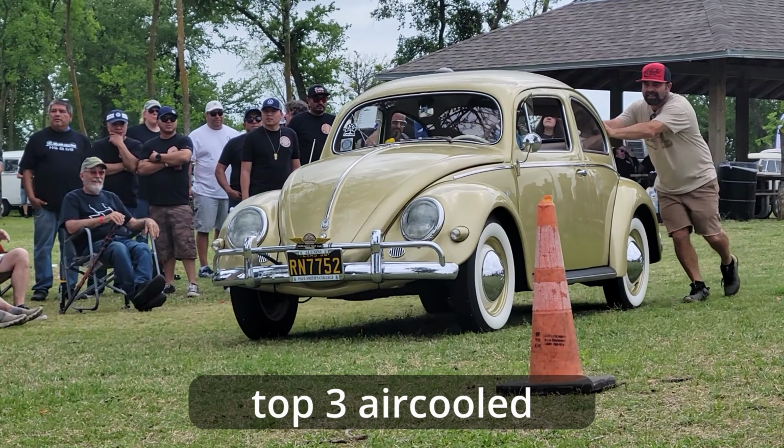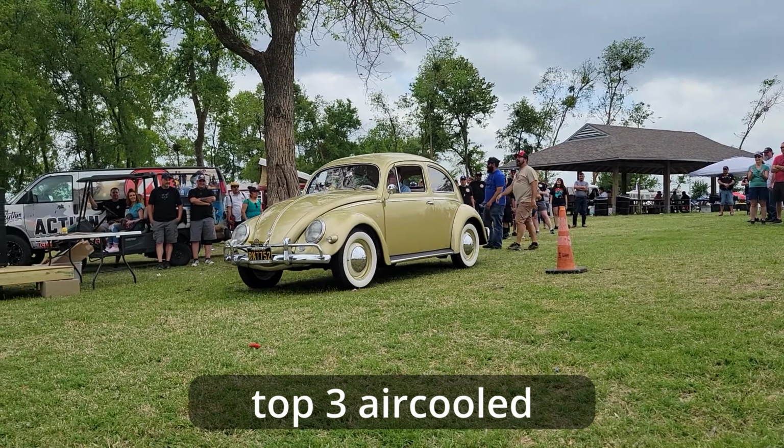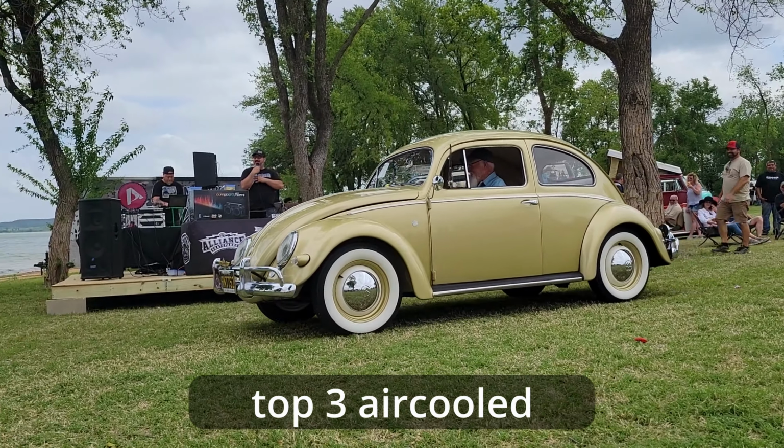For a little brief, but this is an absolutely beautiful car. Hey! Nice! Beautiful bike.